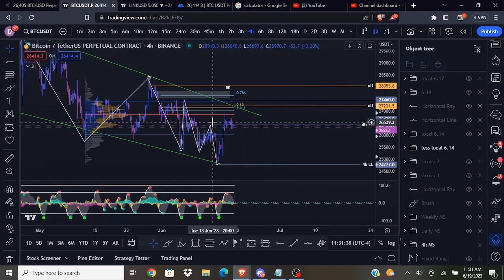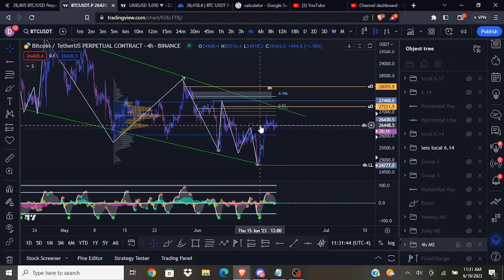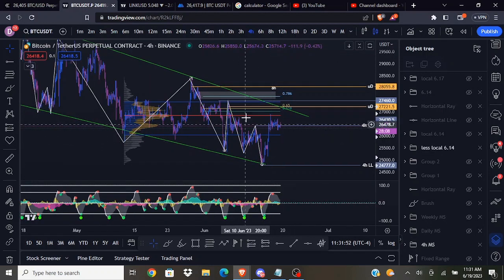If you take a look at the 4-hour structure that I drew out in one of my last videos, we have gotten above the last 4-hour lower high, and we have closed 4-hour candles above it. So we have broken this 4-hour downtrend.